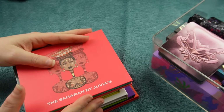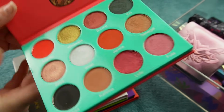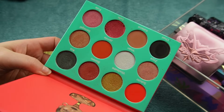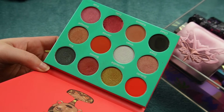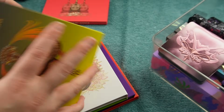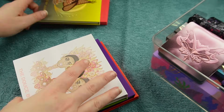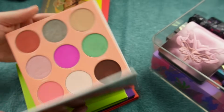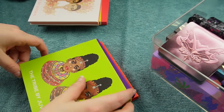I'm going to keep all the other Juvia's Place palettes I have, because I have the Saharan, which is a really good warm tone palette. If you ask me for a recommendation for a warm tone neutral palette, it's this one and the Analog that I would go for. So, I love the Nomad. Such a pretty grungy toned color story. Love it. The Deuce is one of the best softer neutral with pops of color palettes I've ever owned.